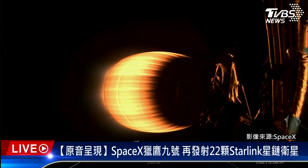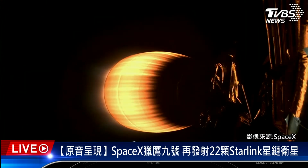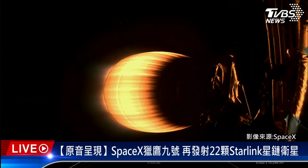So while we don't have a view of the first stage right now, it is on its way back to Earth towards our drone ship, A Shortfall of Gravitas. And the MVac engine that is attached to the second stage that you can see on your screen is continuing its burn, which will last for a few more minutes. Vehicles are following a nominal trajectory. Acquisition of signal, Bermuda.